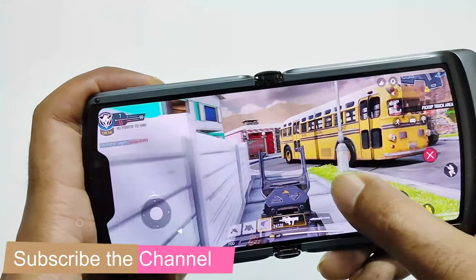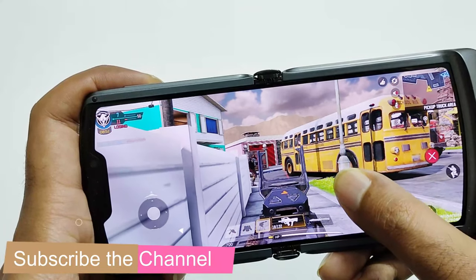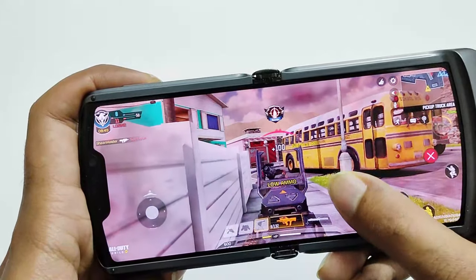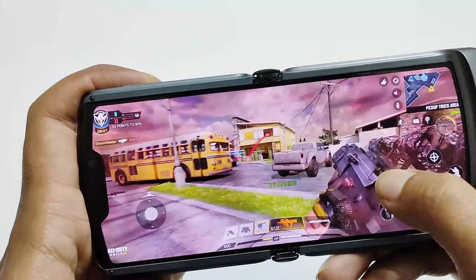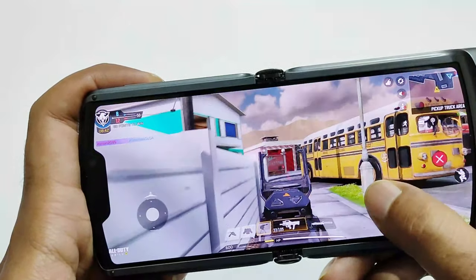So the graphics quality is really nice, gameplay is quite smooth, and there are no frame drops or lagging as well.